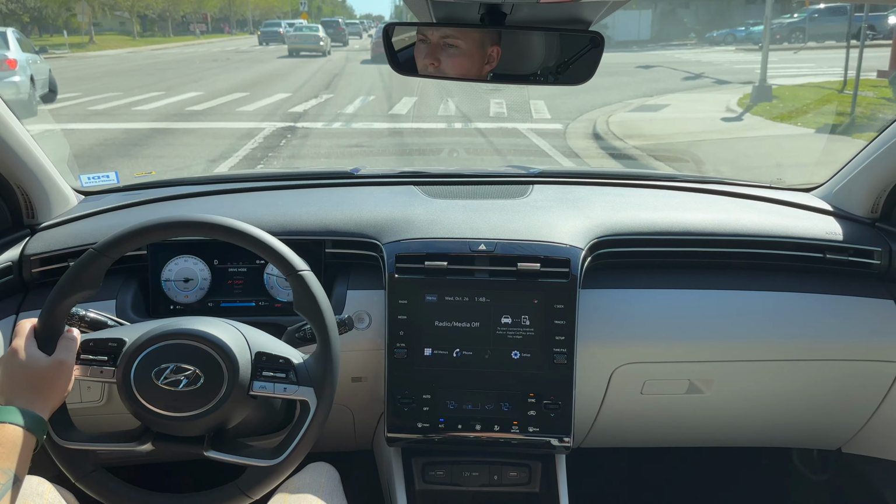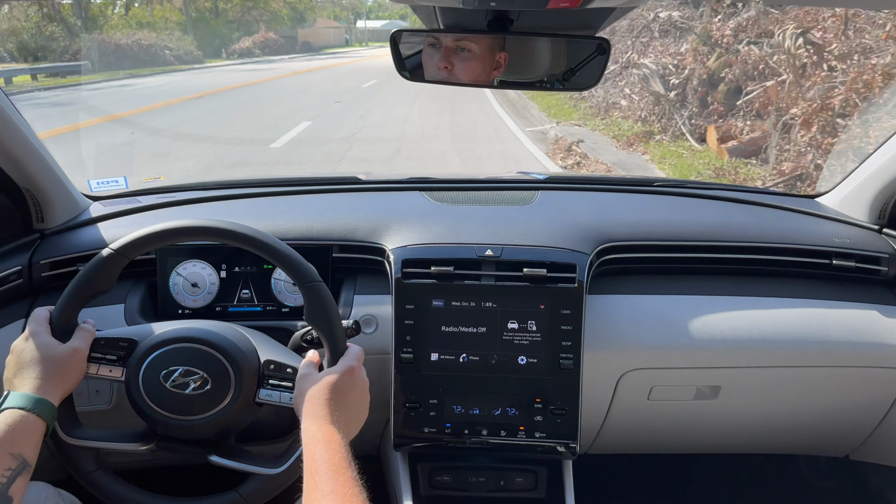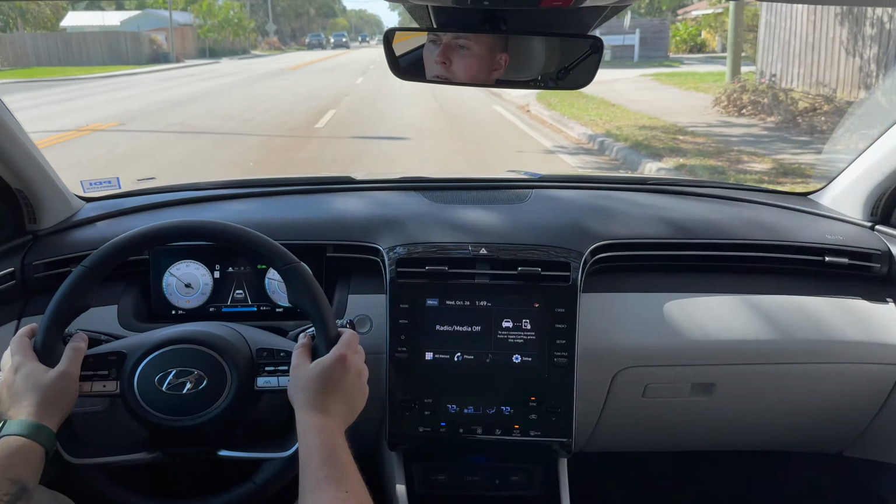Overall, the front-wheel drive version of the Tucson gives you 29 combined fuel efficiency, which I think for a vehicle in this segment, that's pretty good, especially knowing that you have an 8-speed automatic transmission, which gives you a little bit of a more natural driving feel.